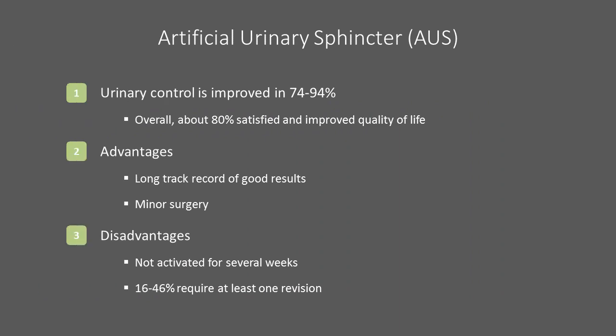Urinary control improves in 74 to 94% of men undergoing placement of an AUS, and overall satisfaction and improvement in quality of life is reported by about 80% or more of men. Advantages of the artificial sphincter include its well-documented long track record of good results, and the fact that it can be placed through a simple minor surgical procedure with low risk.